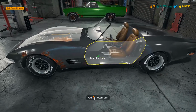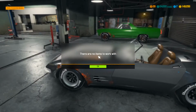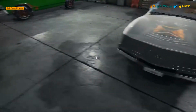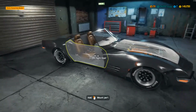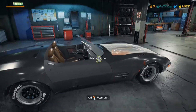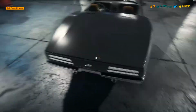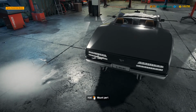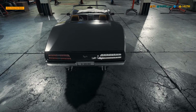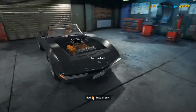So we got a new window, a new door, got a left side mirror, got a hood. I don't have a hood. I didn't buy a hood. I'm going to need to buy a hood. Bumper. Front right fender. Front right door. Right side mirror. Front left tail light. Nice. All right. So we need a hood and we need a right tail light.